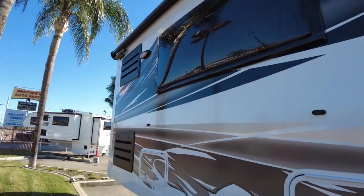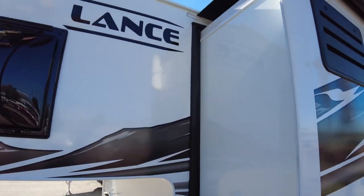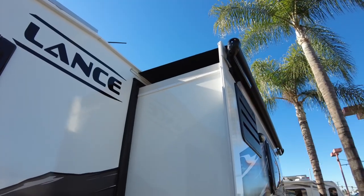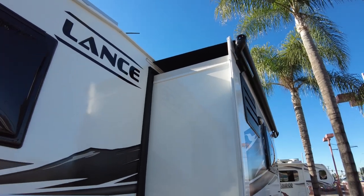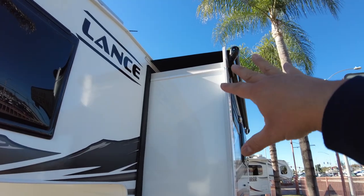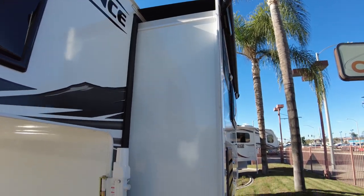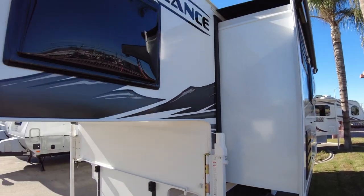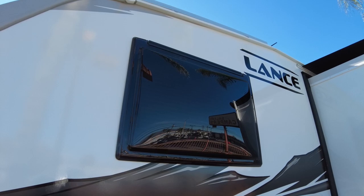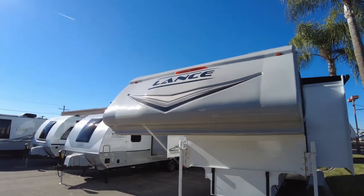And I highly recommend it because it does keep your camper a lot cooler. That little pocket in between right here actually allows the air in. So even on a hot day, because if you're not parked underneath a shady tree, that little space actually allows air to go through, and it keeps your camper a lot cooler. So that's a nice thing about that. All right, here are the acrylic windows, double pane, and they all open up, which is nice. They're nice and light, better than the glass windows.